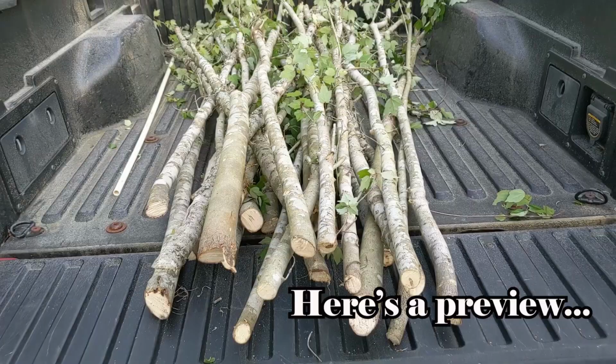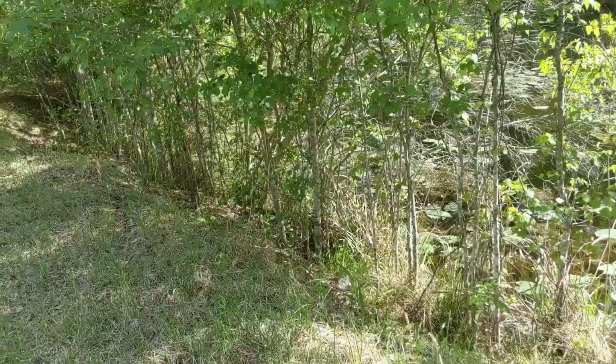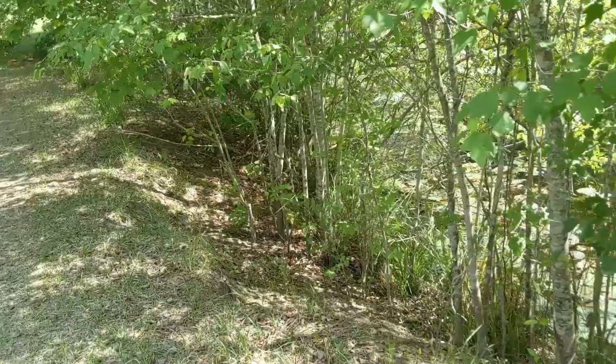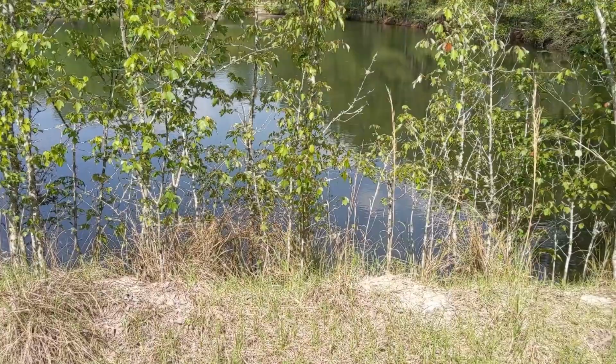All right, so I got all 31, 32 loaded up. Look at all these maples here. My goodness. Gotta have a maple haul here. Might be 30, 40, or 50. I even had a couple more sitting behind me right here. Maple haul.